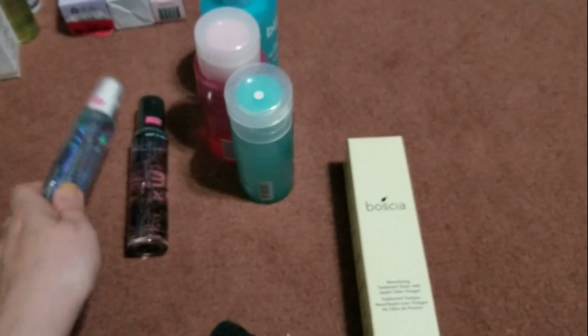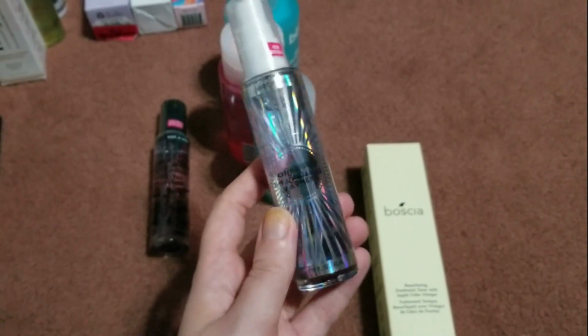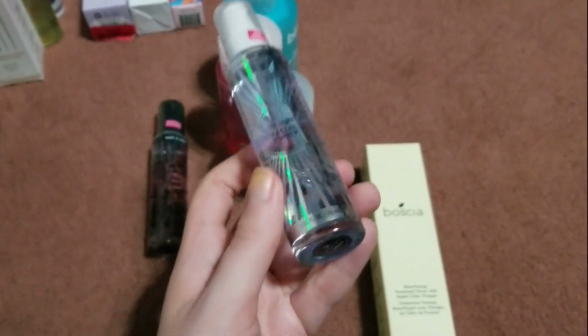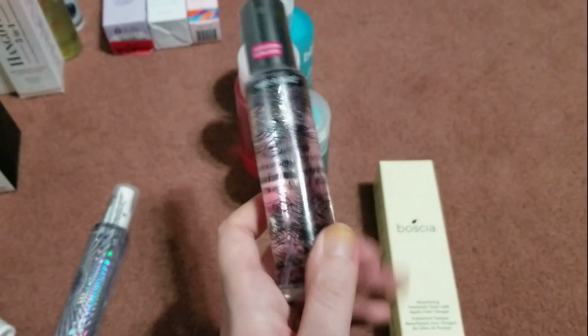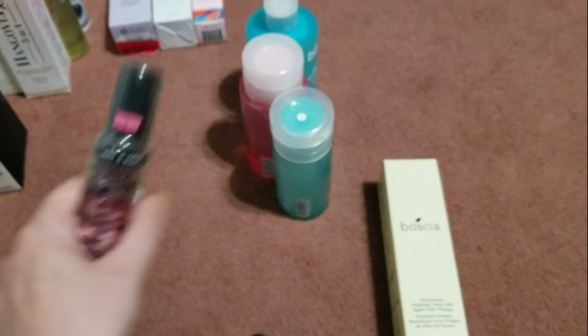And then two that I'm just getting rid of. These were fancy limited edition Wet n Wild ones when I needed to have all the stuff. This is the Mega Glow Facial Toner. And then I hunted, I searched, I needed to have all of these beautiful rose whatevers. And then this is the rose toner. I'm good.